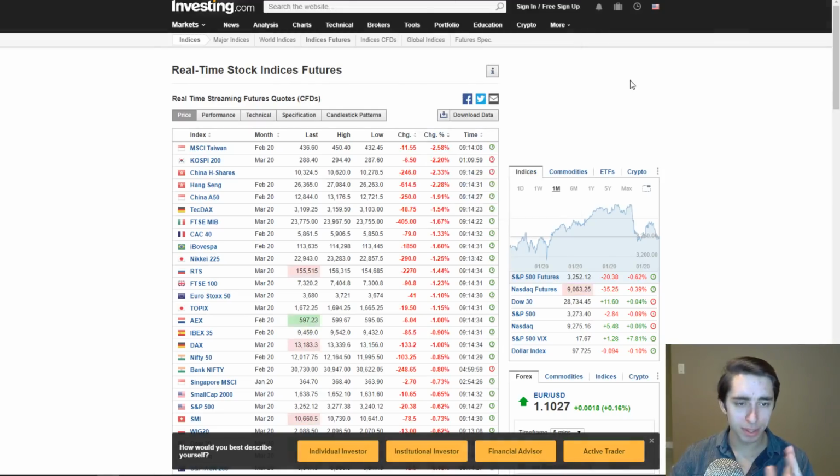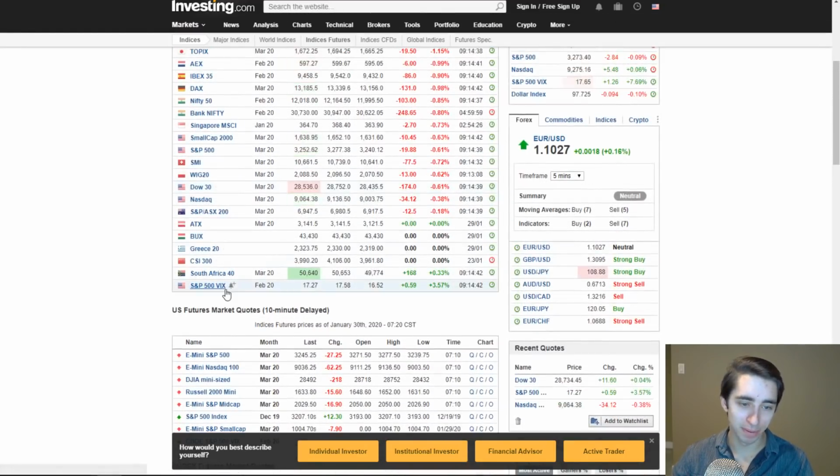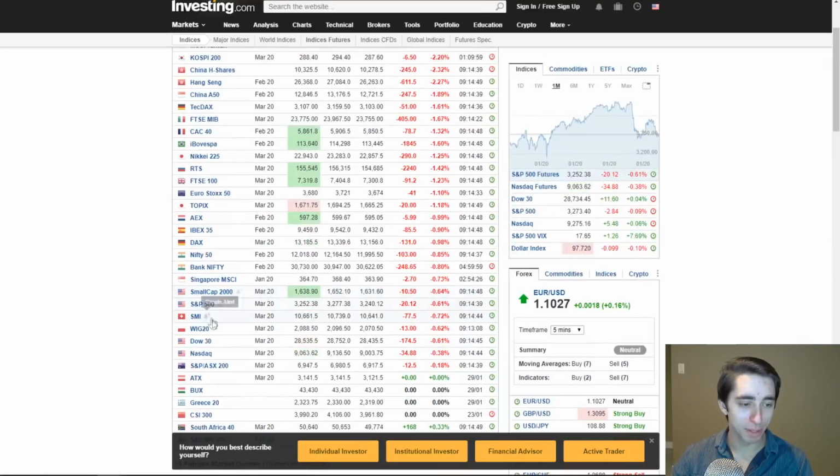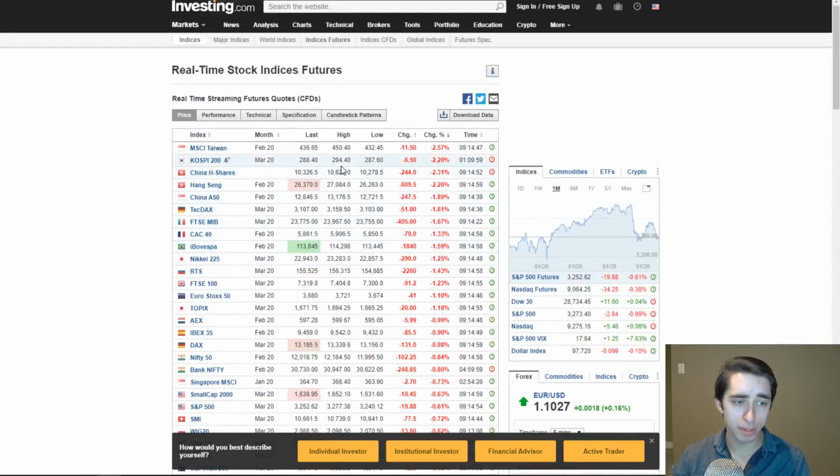Now that we've talked about the general crypto market, I want to go ahead and talk about equities. So equities across the board here are pretty much in the red, with very few exceptions, except for really the VIX and Greece, which I guess isn't probably trading yet on its futures. But we can see the VIX is spiking up here. U.S. markets such as the Dow 30, NASDAQ, S&P 500, the Russell 2000, all down right now, about half a percentage point, roughly speaking. And we can see global markets are faring even worse.